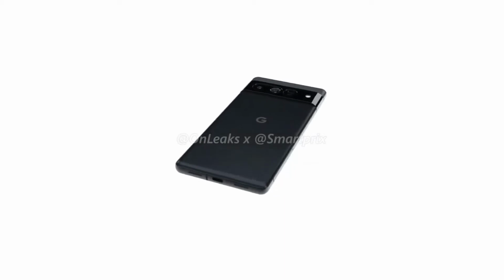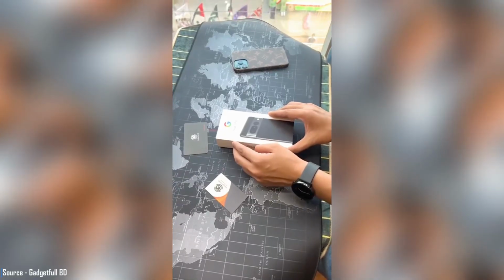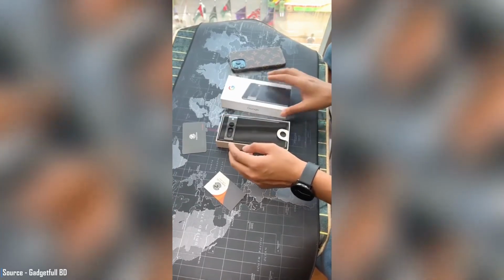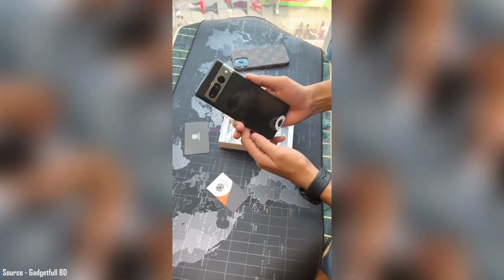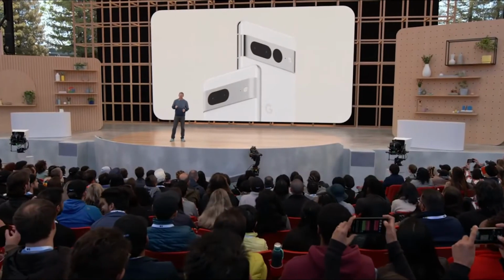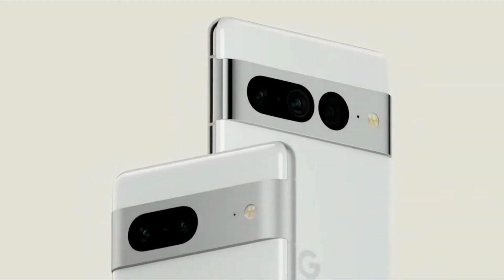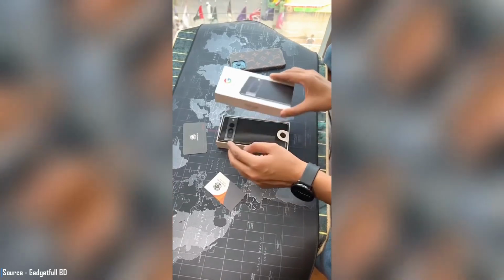Media sites have previously covered the Pixel 7 Pro prototypes in depth, and now a video showing the retail model was uploaded on Facebook. The video appears to have come from Bangladesh, and the phone is the final official device, not a pre-release model or anything like that. The designs Google unveiled early this year have essentially been confirmed by every leak, but this specific video may imply that Google is very close to launching it.